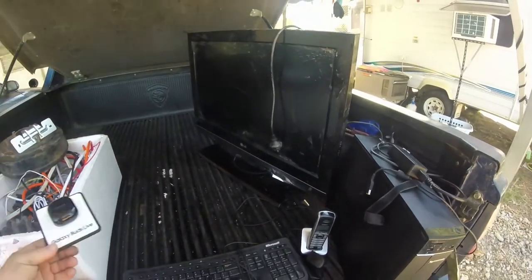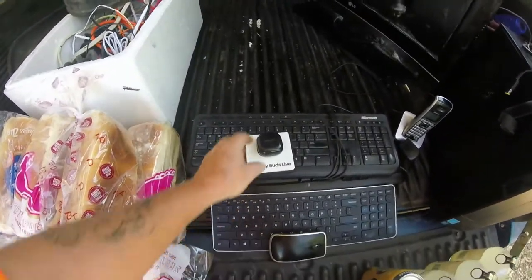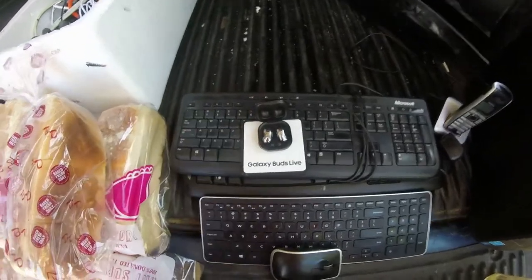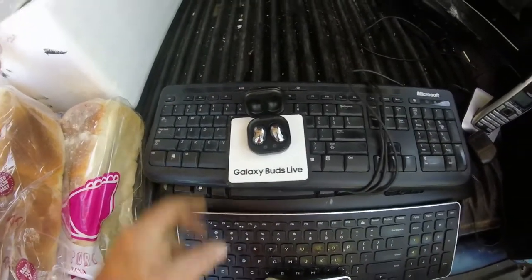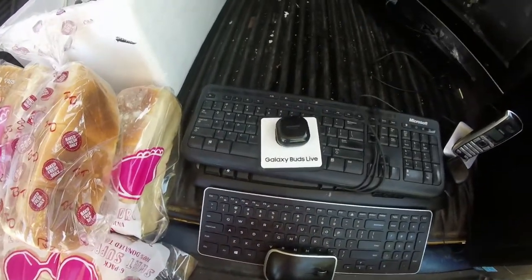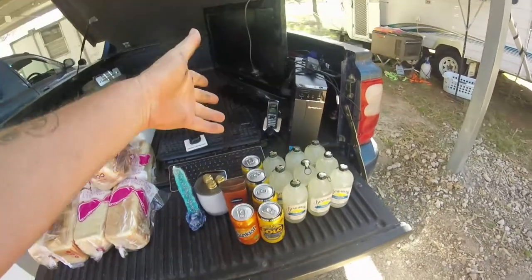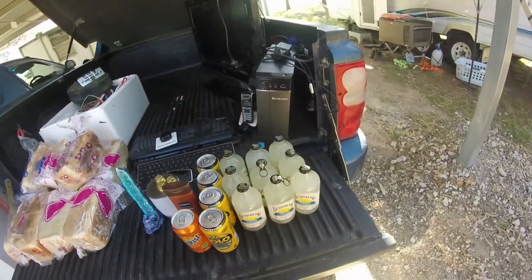Now, getting down to these Galaxy Buds Live. Plug them in. Yeah, unfortunately, they don't work. So they're just a scrap out job. They'll go straight in the electrical scraps part. Unfortunately. Yeah, I think I explained the phone. I did. Now, the goodies.